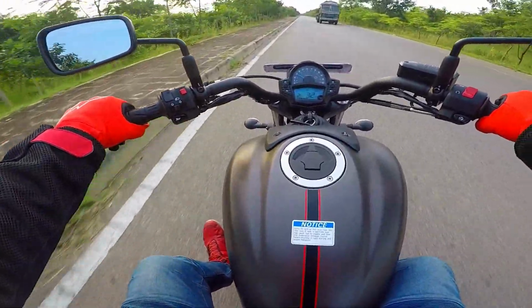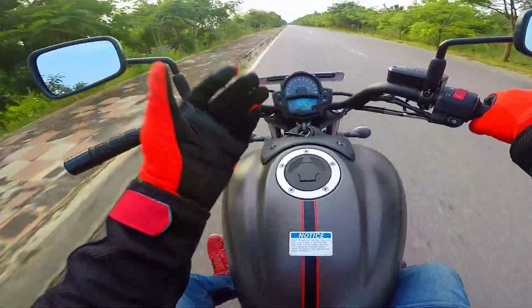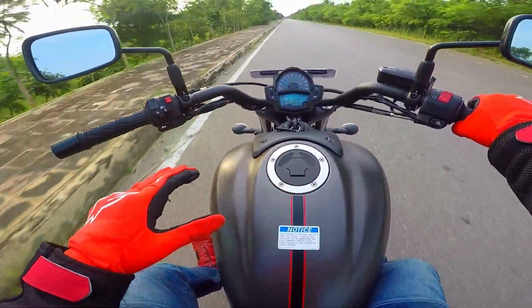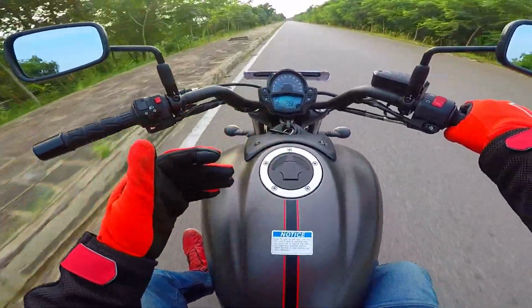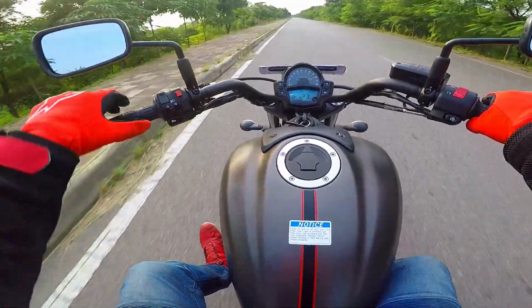And the comfort, the saddle. I think they've improved the seat. It is far more comfortable, far more premium. The stitching is better now, so I love the seat on this one. And the pillion gets an adequate amount of room as well, so you can comfortably cruise and tour on this cruiser for hours together without feeling fatigued.